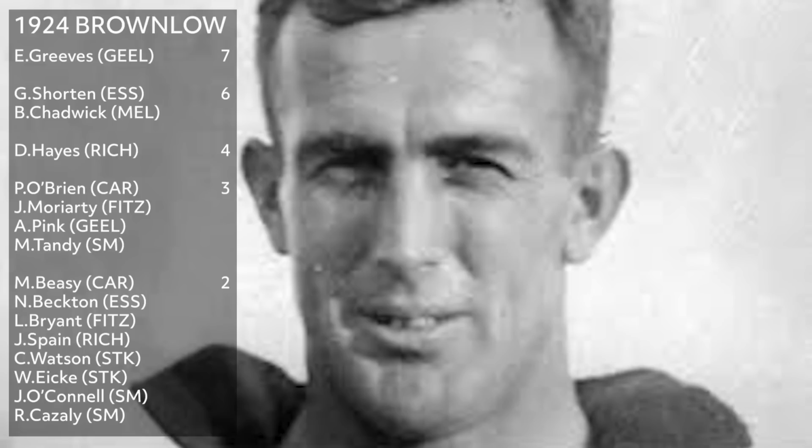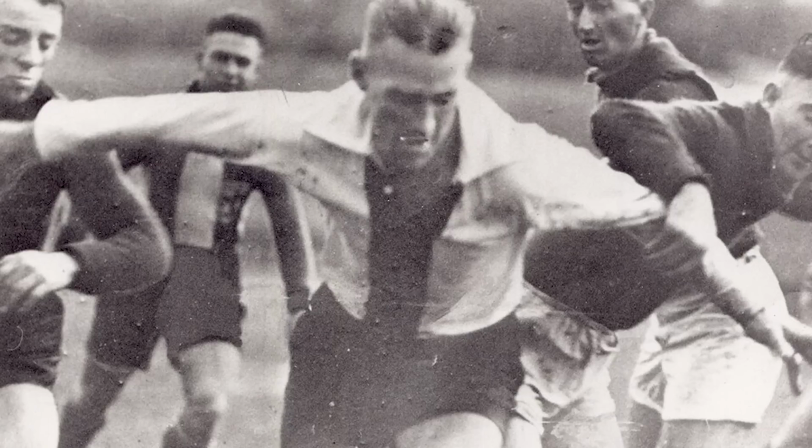1924, Edward Greaves Jr., Geelong. The first medal wasn't even that close. Greaves got BOG in half of his 14 games, honouring Brownlow's legacy by winning whilst playing for his favourite club.